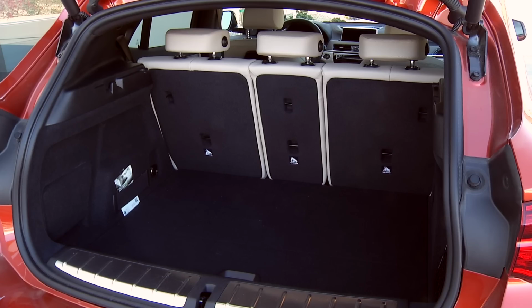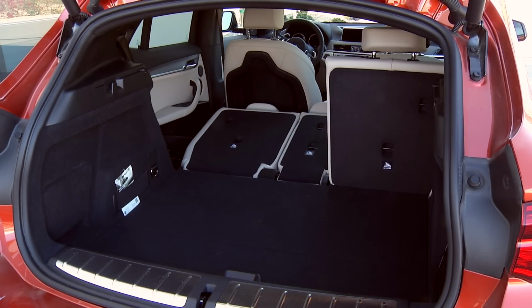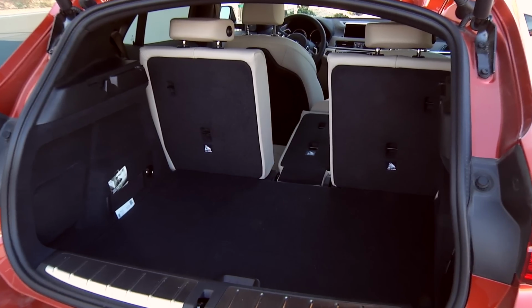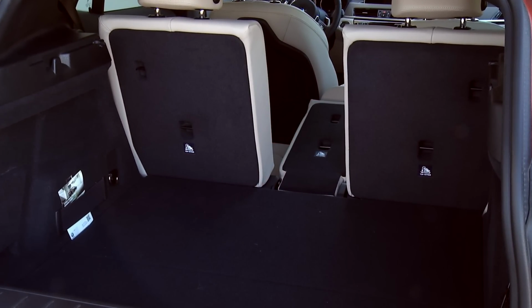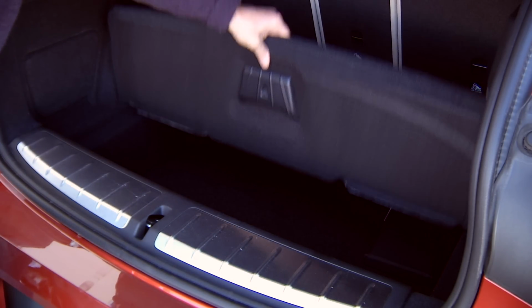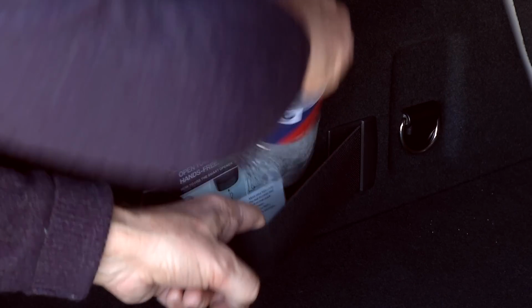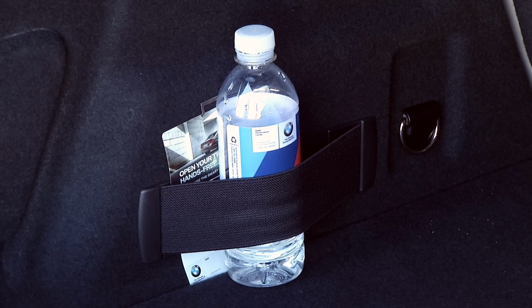First off, I'm a big fan of 40-20-40 split seats because it makes hauling a combination of people and long cargo easier, especially valuable in a smaller car. If you want a space-saver spare tire, it's a $150 option, and I'll guess that it'll eat up some of this storage. This might be a simple touch, but darned if it isn't mighty handy.